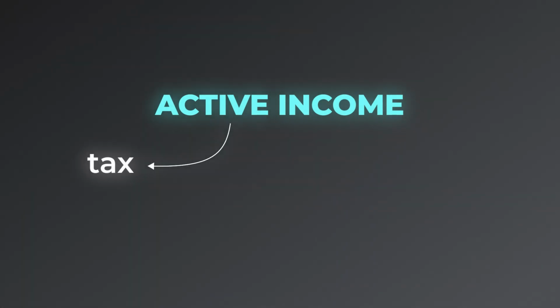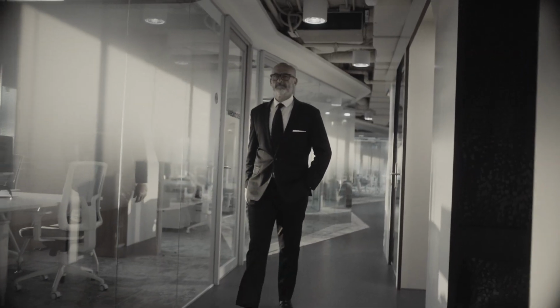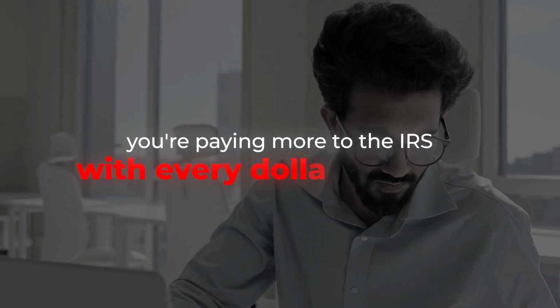So here's why that matters. Active income is taxed from 10% all the way up to 37% depending on what you make on a federal level. This is important for you to know because the active income is the most expensive tax rate on the planet. But most business owners focus only on growing their active income and they miss out on this huge tax savings. So if you're only making active income, you're paying more to the IRS with every dollar you earn.